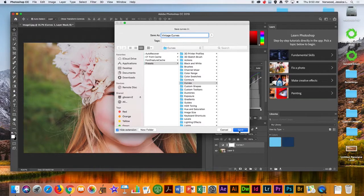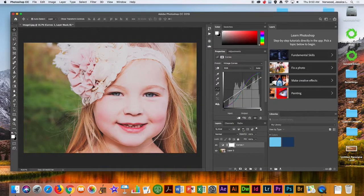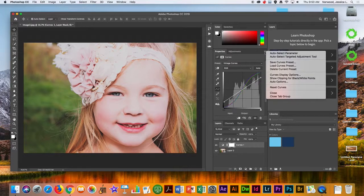And then I hit save. Now what's cool is this flyout menu to the right is where you find the save. Oh yeah, not in Camera Raw. We're in Photoshop, because we did the presets in Camera Raw already. So we're just going to talk about the Photoshop specific ones.